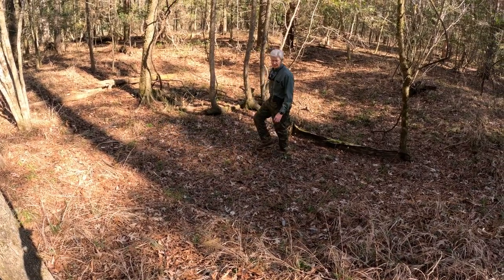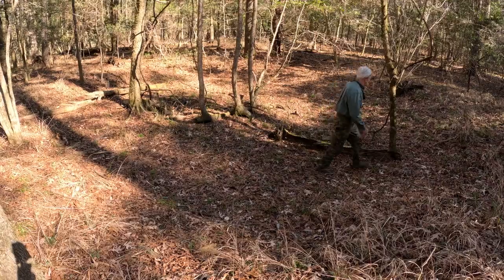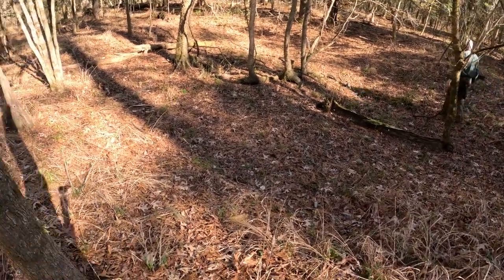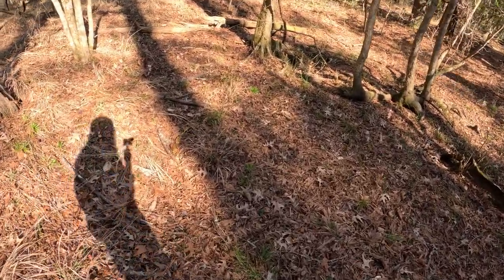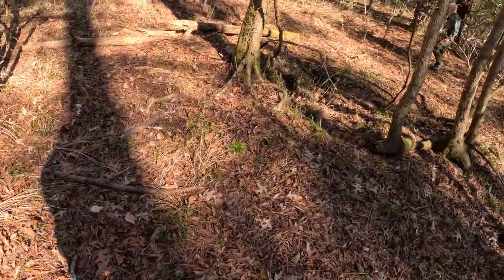Yeah. You can see. So it's what, about a 4 or 5 foot drop? Yeah, probably 4. See any bricks? Not that I see.